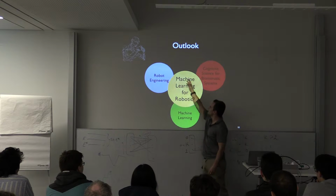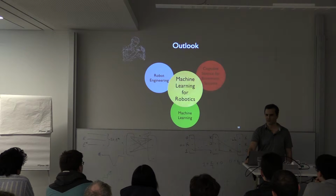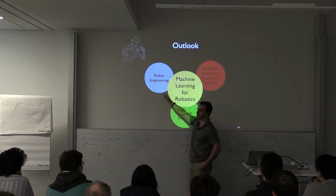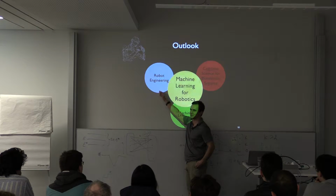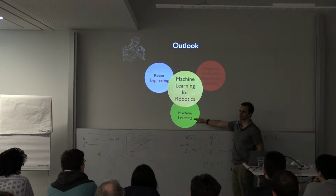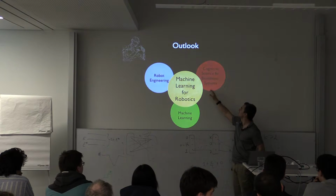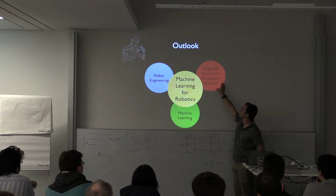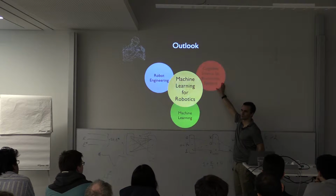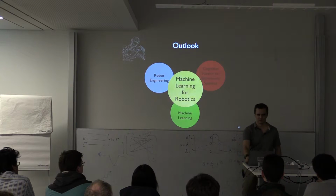Altogether, the core topic of both this talk and my lab is machine learning for robotics. But we highly relate to classical robot engineering. We do a lot at the core robotics scenario and really try to understand things from that perspective. While we also develop machine learning methods which could be applied to arbitrary problems, not just to robotics. And we are really interested in how humans and biological systems do what they do, since for us this is still the most amazing teacher you could have.